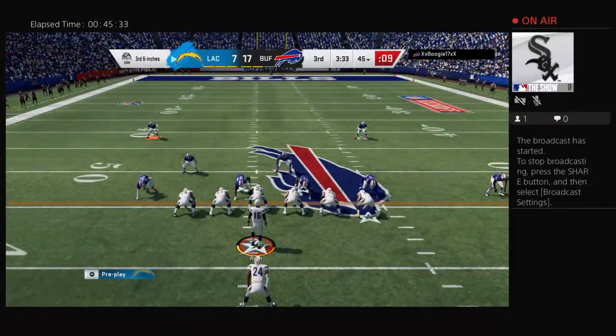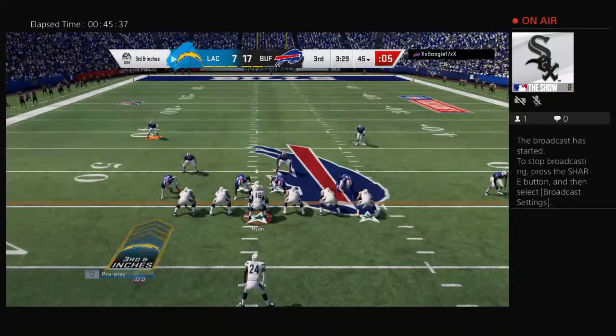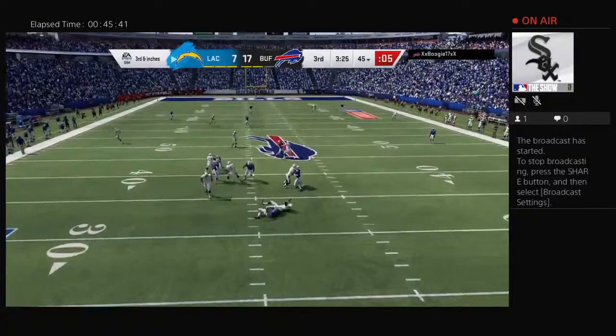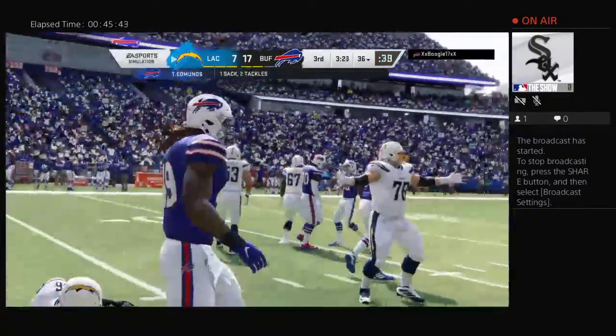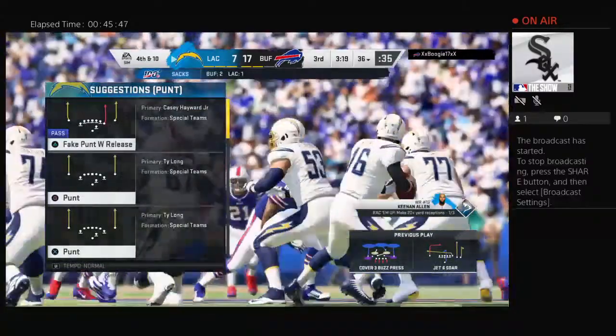This offense in desperate need of a conversion as they come up on 3rd down. Now it's Ryan, and he can't escape the pressure. Ryan goes down. That's sacked by Tremaine Edmonds.